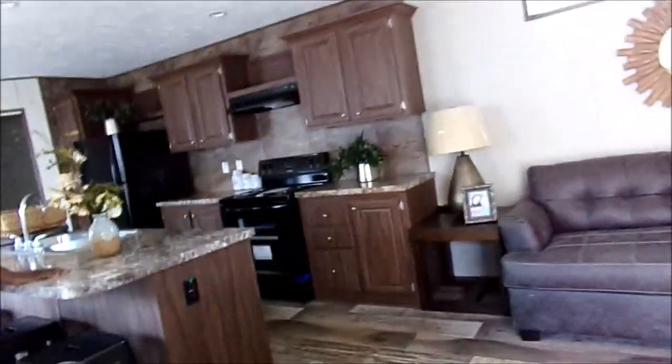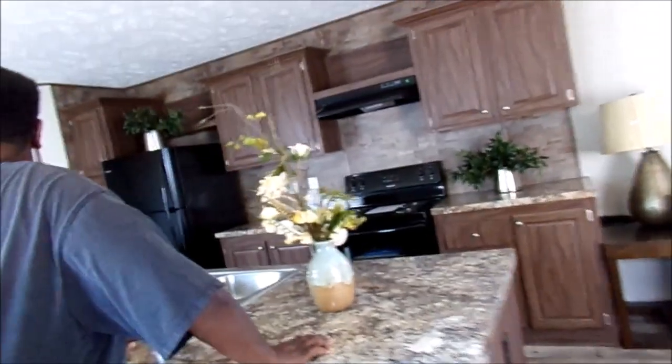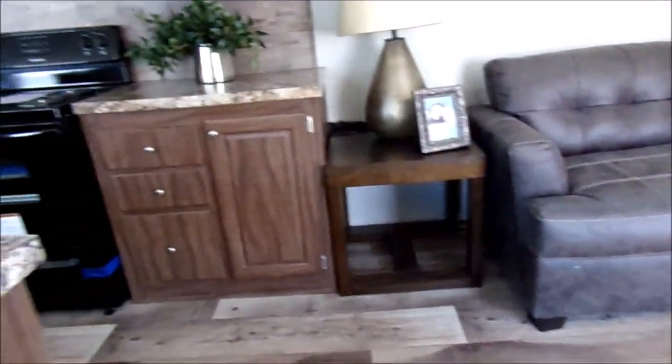Another one here. This one would be too dark for me because I'm a YouTuber. The cabinets are brown, but they're beautiful. Oh my God, it is so beautiful in here. It is. Nouveau plan. Monumental. And it may not be too dark if the lights were on regularly.